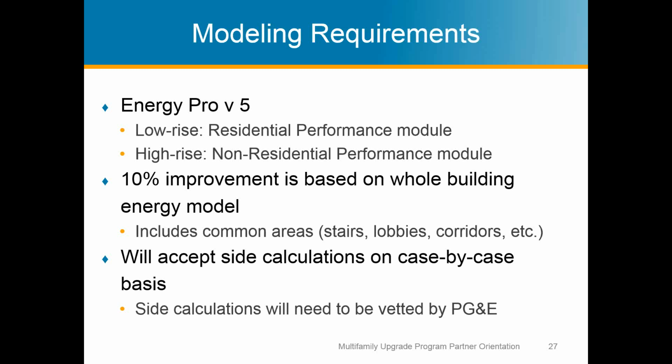We will accept site calculations on a case-by-case basis, if it's not something that can be modeled in Energy Pro, but I will caution you that these will need to be vetted by PG&E, and that process can be lengthy. So if it's something that you're interested in or something that you really don't think you can properly model, talk with us, and we will certainly try to help you, but I don't want to give you false hope that it's something that we're going to be able to accommodate, since PG&E typically has to get direct approval from the Public Utilities Commission, and that's a lengthy process.